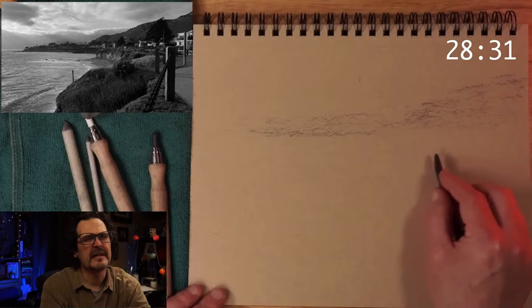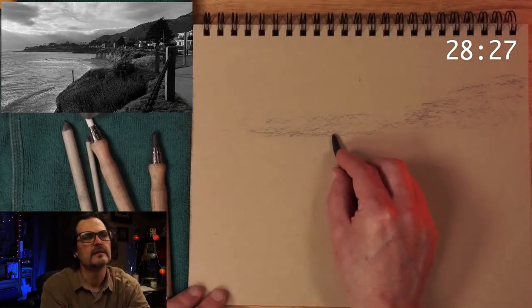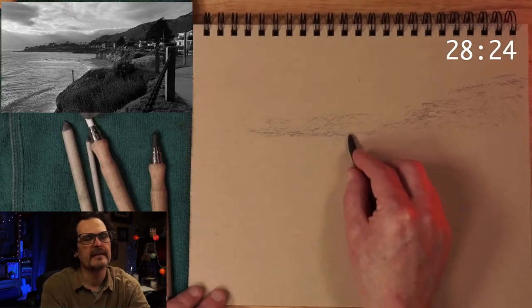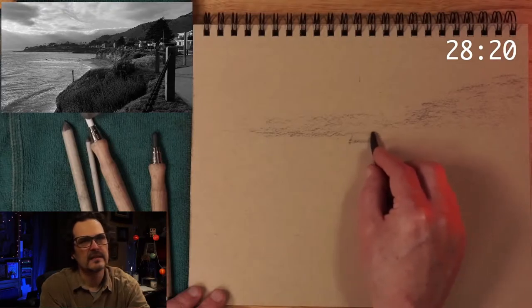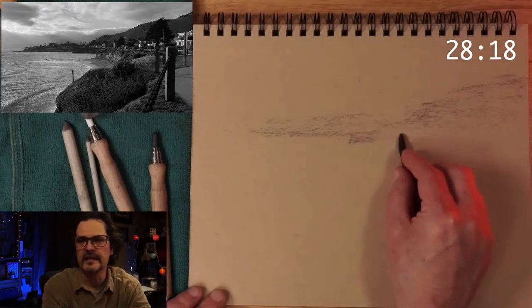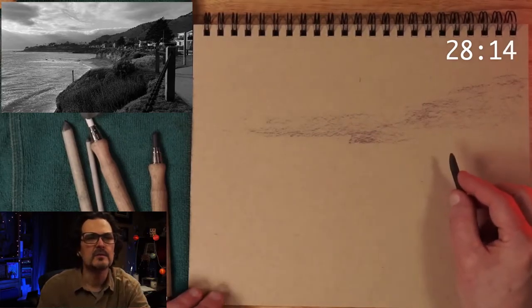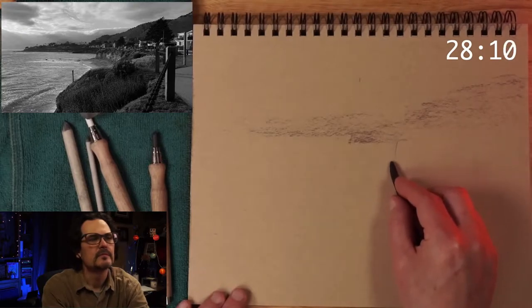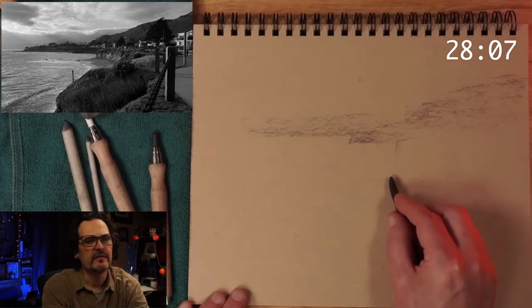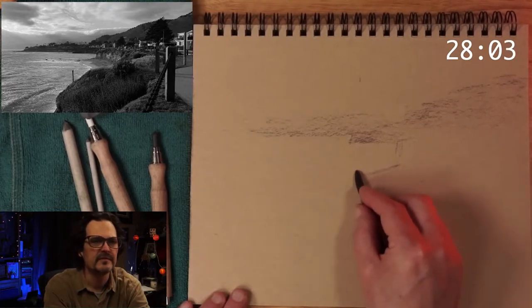And then notice how the land at our feet kind of comes from an L, almost an L, off of that little peninsula of land jutting out there. As usual, I'm going to start with my vine charcoal and kind of get a sense of everything, right? And why do I start with my vine charcoal? Because it's so forgiving.